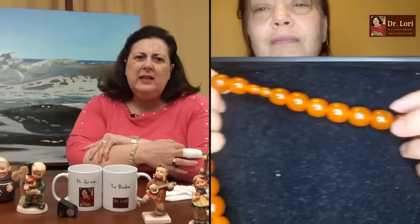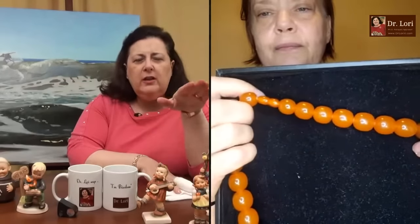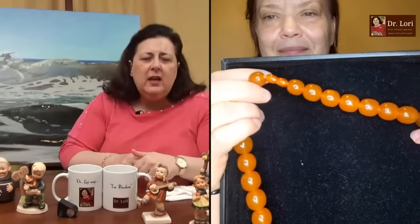Because I'll tell you, there's a lot of things that I'm looking at that say it looks more like a composite than amber. Here's the thing about amber. As you well know, I've traveled all over the world. I've been lucky enough to talk with people and help people learn about objects. And there's souvenir shopping in places like the Baltics, where most of the amber actually is sold.